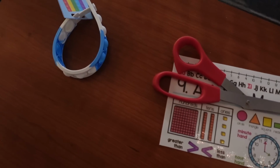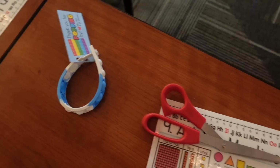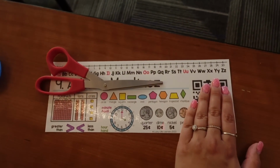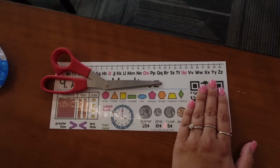And then also I went ahead and put all of their little bracelets with the gift tags right on all of their desks. So yes, their space is looking really good. I also put all of the pencil boxes inside of their desk, so those will be ready to go.